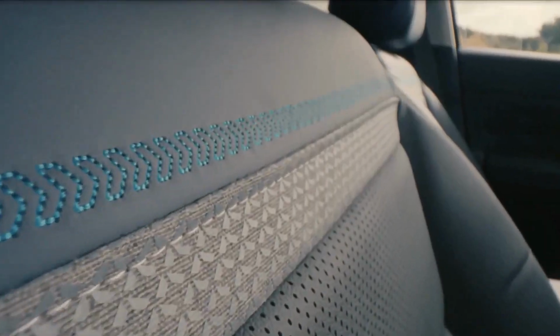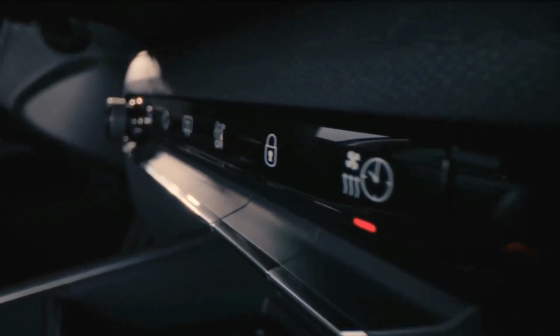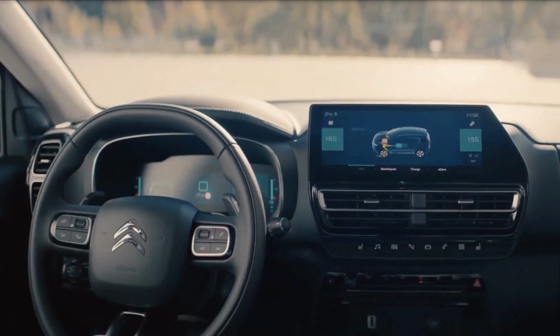The list of tweaks extends to the interior, where the center console has been redesigned to accommodate a freestanding display for the infotainment system. The touchscreen is no longer flanked by the air vents, as these have been moved lower to make room for the 10-inch display.